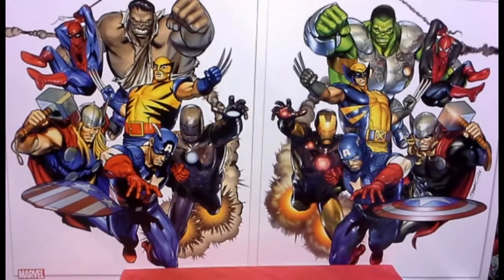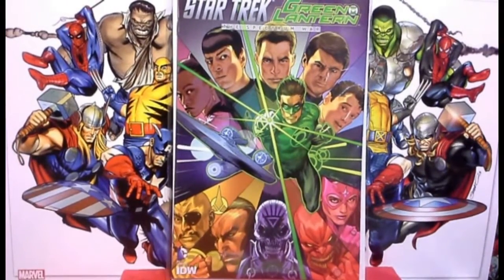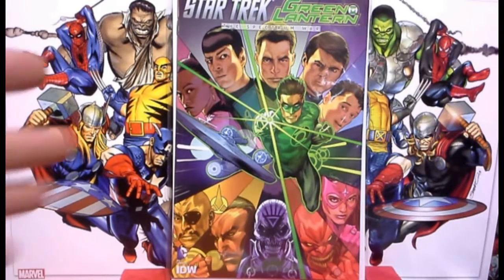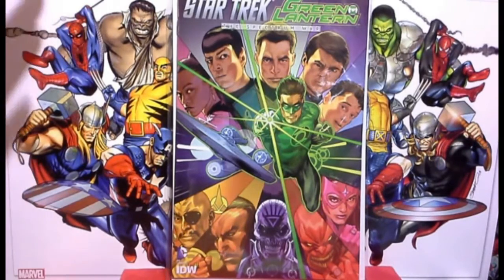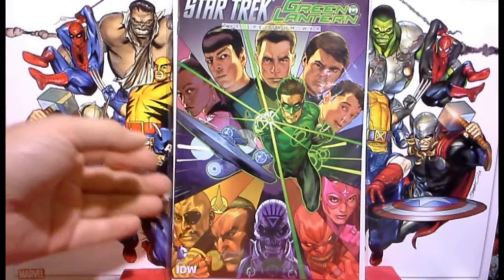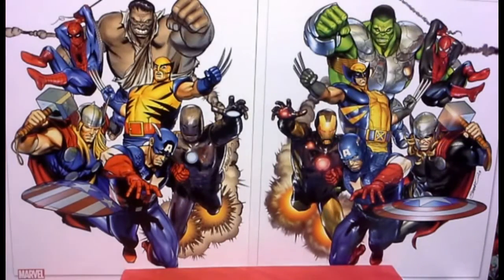So, speaking of miniseries coming to an end, and which I will have to now read, this is issue number 6 of Star Trek Green Lantern, the Spectrum War. I started picking these up, not really because I'm a Green Lantern fan, because to be honest with you, I've never really been into reading his solo books. Not that they're not good, I just haven't done it. But I am a Star Trek fan, so it appealed to me, so I'll give it a read. And if nothing else, it's Star Trek, and I'm a fan, like I said, right?